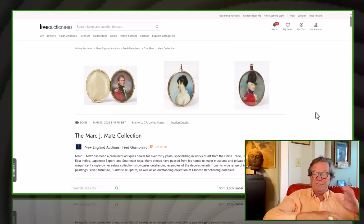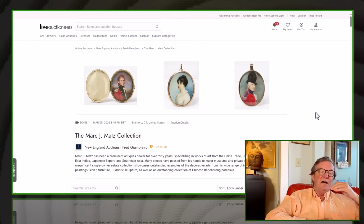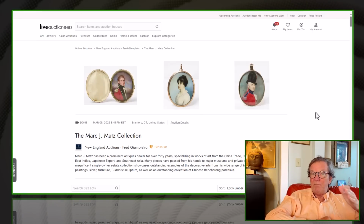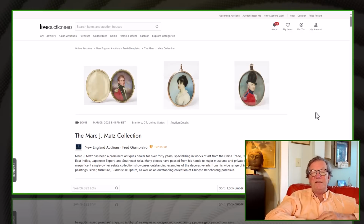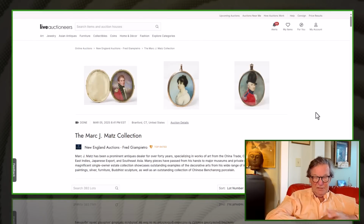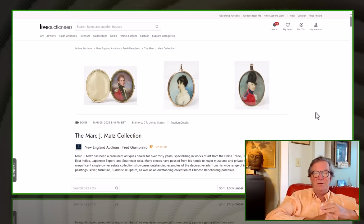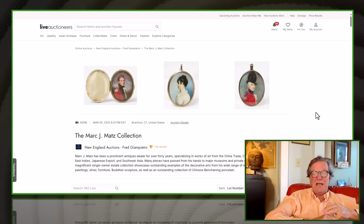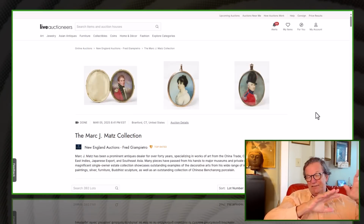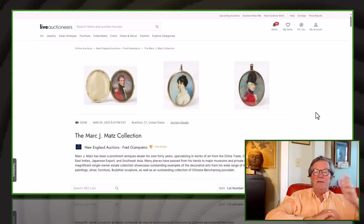It was good to see, because you had good China trade pieces doing very well. You had some China trade furniture that did well. You had one bargain, but you had a number of pieces that did quite well, considering how they've been doing in the last 10, 15, 20 years. There seemed to be some real interest in them. Now, this auction was in New England, so you're going to attract a lot of people that knew Mark Matz and knew about the quality of things that he sells. I don't think he's dead or anything. He's just getting rid of his collection. But people that dealt with him for years know his taste, and that goes a long way.